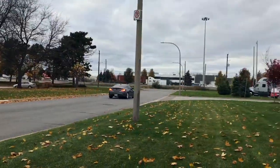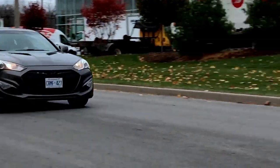The handling on this is great. It's so sharp and so precise. It just sits so low. It's so firm. I love it. This is so awesome.